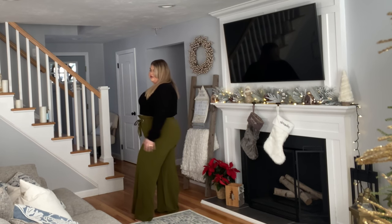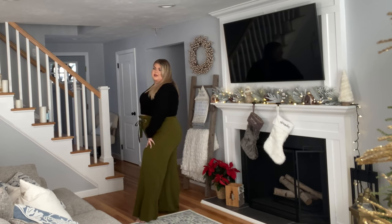These are the coolest pants. These are high-waisted trousers. I love them. They have this really cool wide leg and they are just so fun. These are really cool if you don't like wearing skirts or dresses and you are a pants girl. But the detailing on these is really cool.